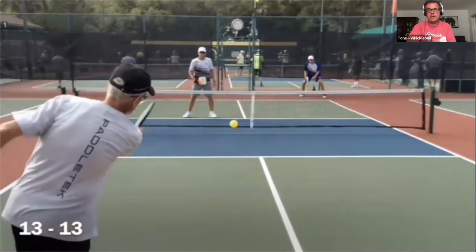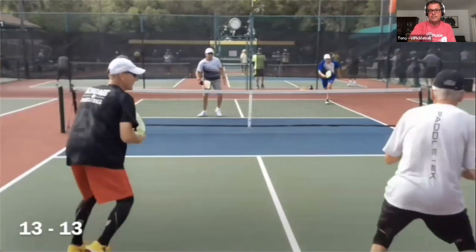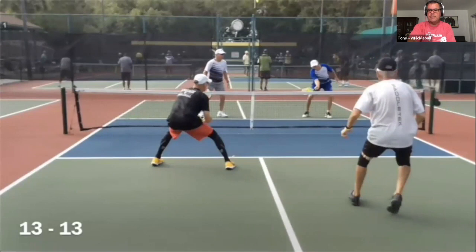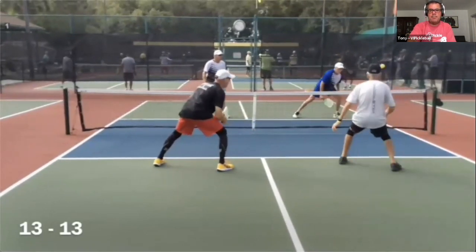Now, I want to show you a contrast here. This is Ted on this side. His 13-13-2, right? What does he do? Ted Meyer is not going to let the net beat him, folks. He is not going to let the net beat him. Nope, net's not going to beat me. My ball is going to clear the net every time.